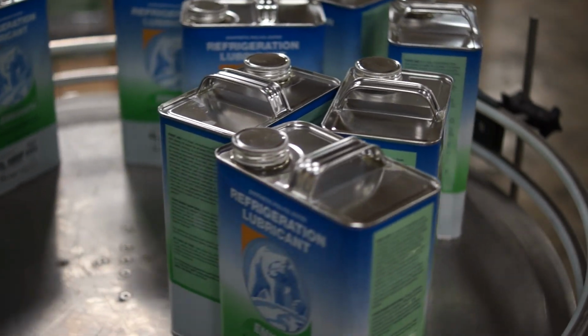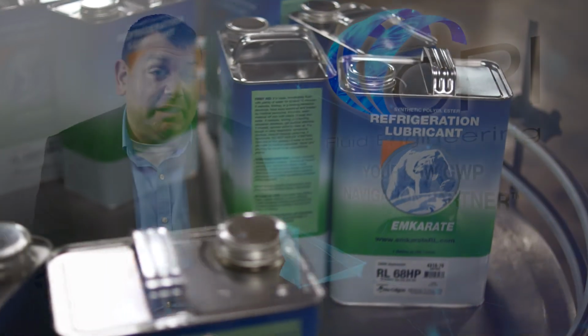There's just a great deal of satisfaction that comes from helping a customer make a decision that's right for them and being able to support them through that change. CPI has been leading the market forward for 50 years. We look forward to the next changes that are coming and leading the market forward yet again.